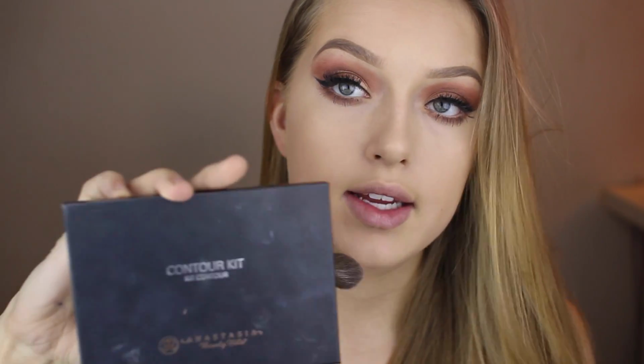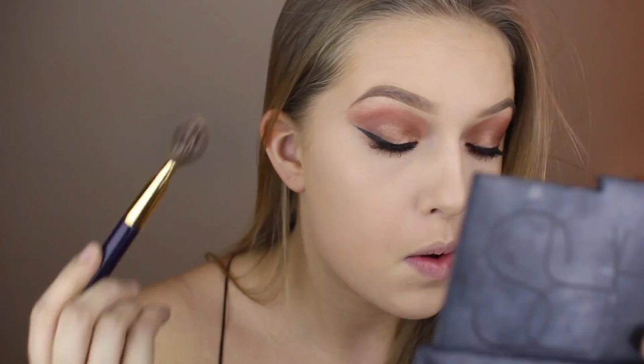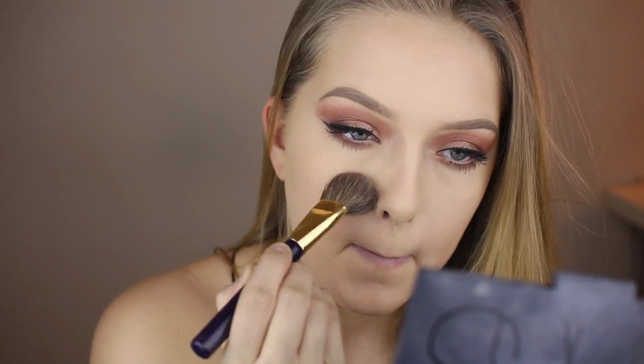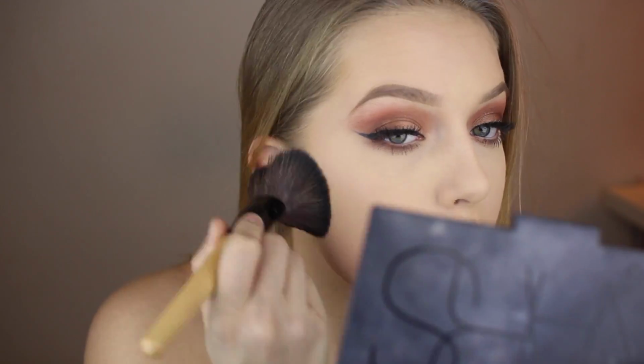So then what I do is I go into my Anastasia Beverly Hills contour kit, and I mix the banana shade and whatever this shade is called, I'm not sure. I mix those together and I kind of set wherever I put my concealer. And then everywhere else, I'm going to be using my Fit Me powder.